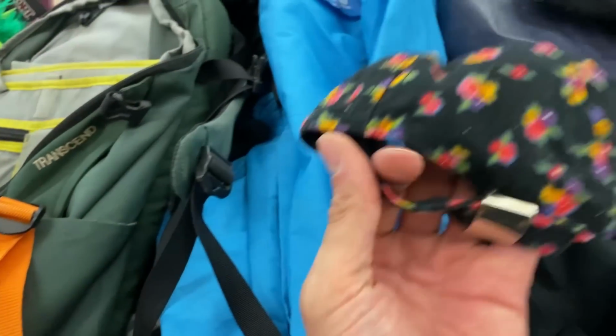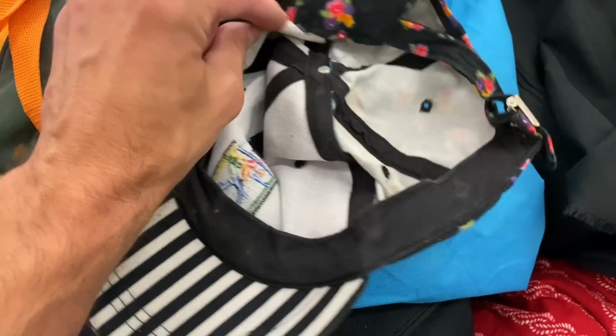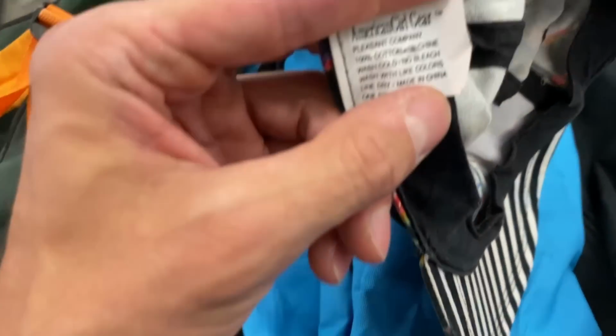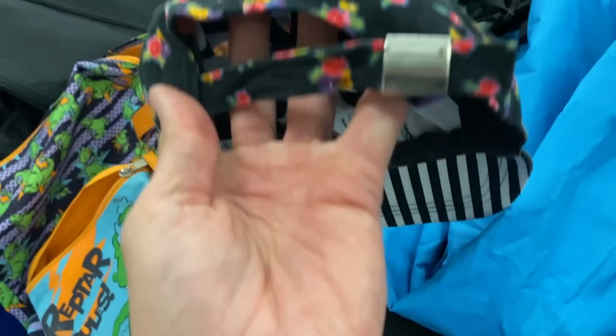This hat was interesting. I love picking up vintage hats for cheap at the bins, but the brand on this is American Girl. It's child size, and it's floral, very pretty. American Girl gear, Pleasant Company. You can see on the tag right there. This is probably from the 90s, this hat.